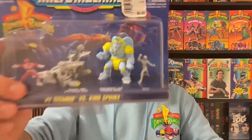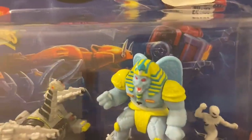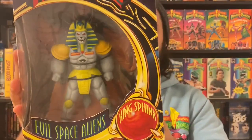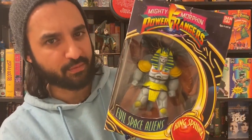And no matter what toy line, no matter what toy, every version of him is just awesome. This version looks incredible. And this is the Micro Machines version. Just really neat. He's screaming. His mouth is open. He just looks gnarly. A really awesome, cool toy and just really cool figure. But of course, it doesn't end there. I got one more. Yes, ladies and gentlemen, there it is. The big giant version, just like those other two, of King Sphinx. So yes, by Bandai.